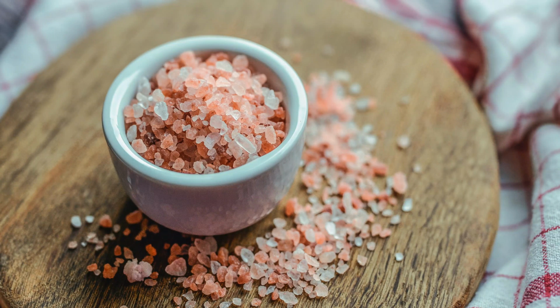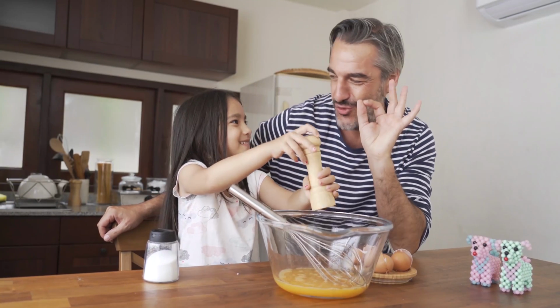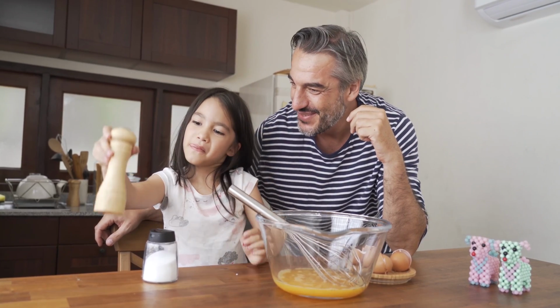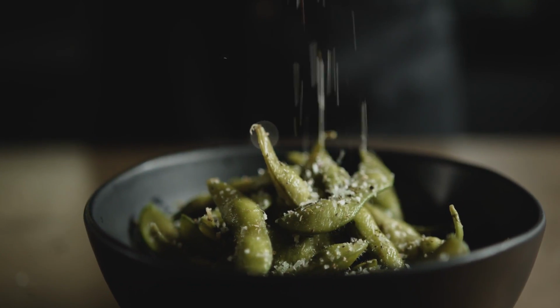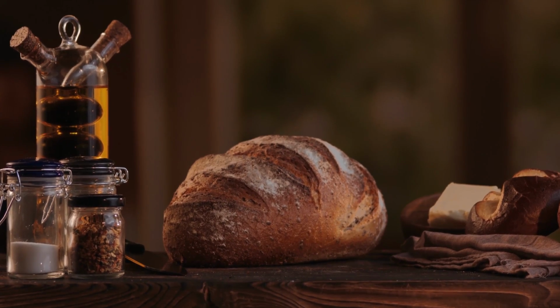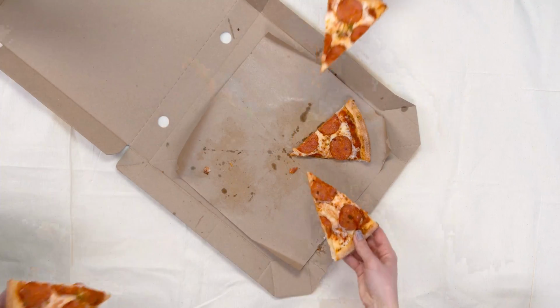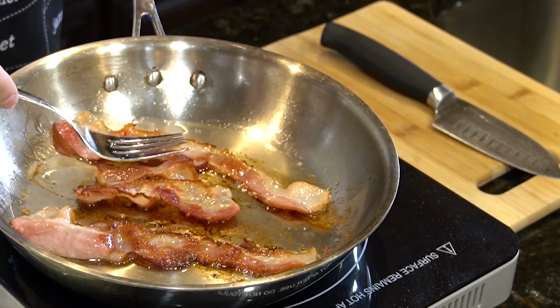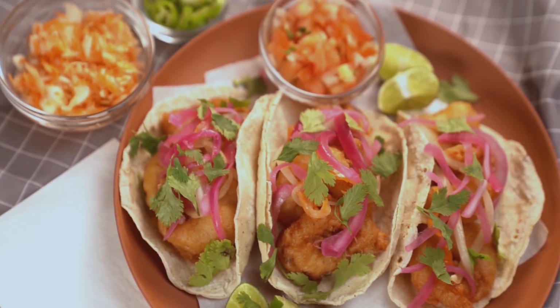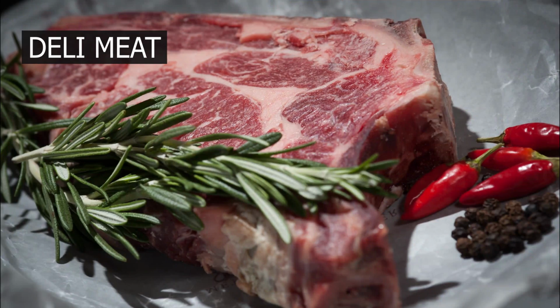Most of the sodium in the American diet comes from packaged, processed food rather than what you add at the table. Sodium may be hidden in unexpected places. The following foods, known as the salty six, are major contributors to people's daily salt intake: breads and rolls, pizza, sandwiches, cold cuts and cured meats, soup, burritos and tacos, deli meat.